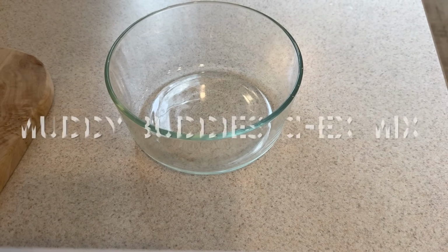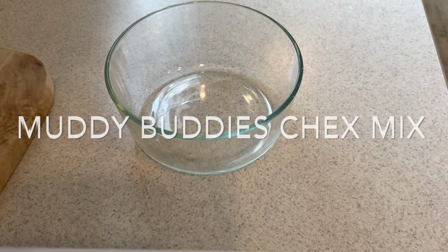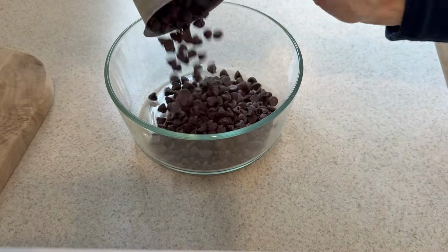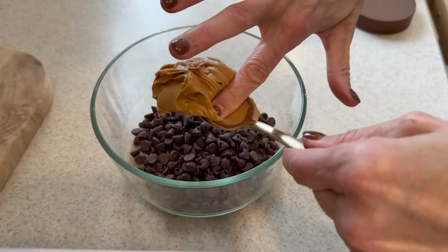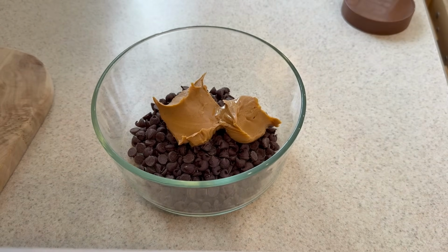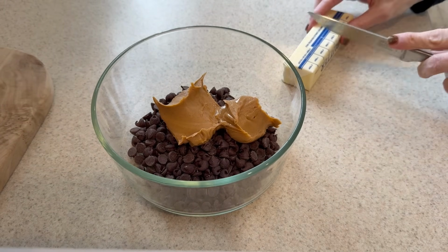This is the Muddy Buddies Chex Mix. I just get the recipe right off the Chex Mix box. Again, so easy, but another thing that's a total crowd pleaser. We bring it to all kinds of neighborhood gatherings and it is always gone. It never lasts. It's so easy to make and they're so delicious.